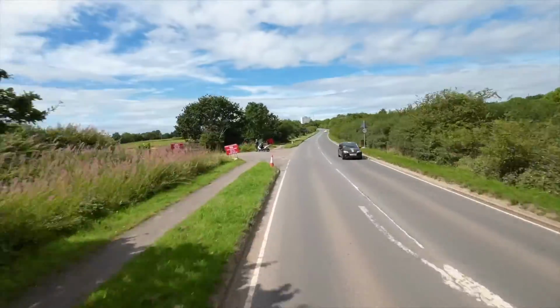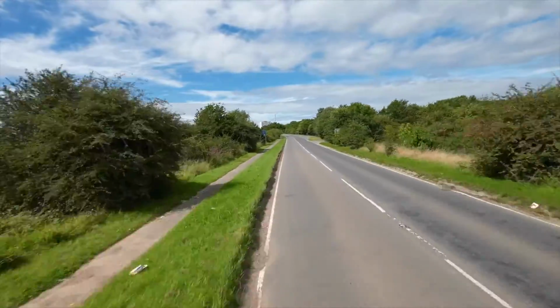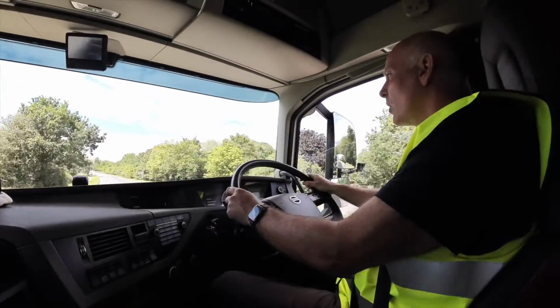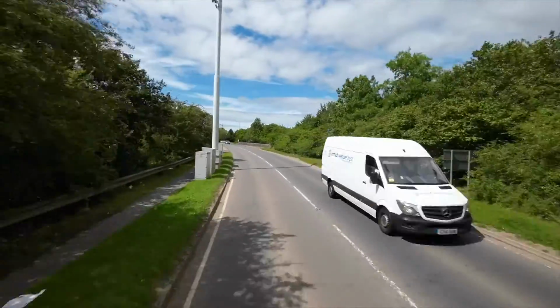Okay, now we've got a clear road. We can pick up the speed a little bit. Check through with the mirrors. And weight limit up ahead, which is dead ahead, but we're not going to go through that, so we're okay. We're going to go left at the roundabout, first exit. So again, crown of the road.